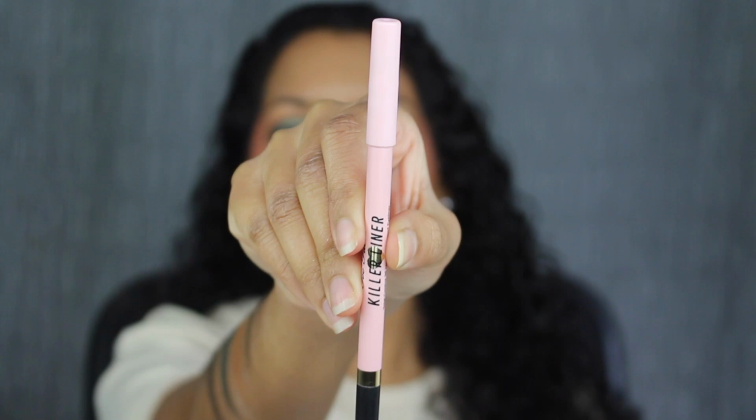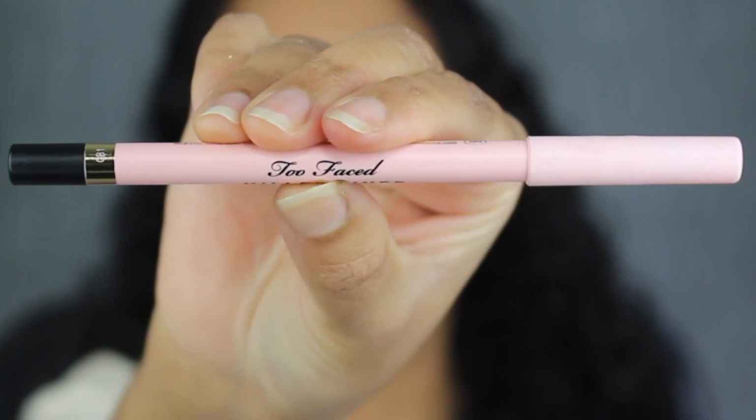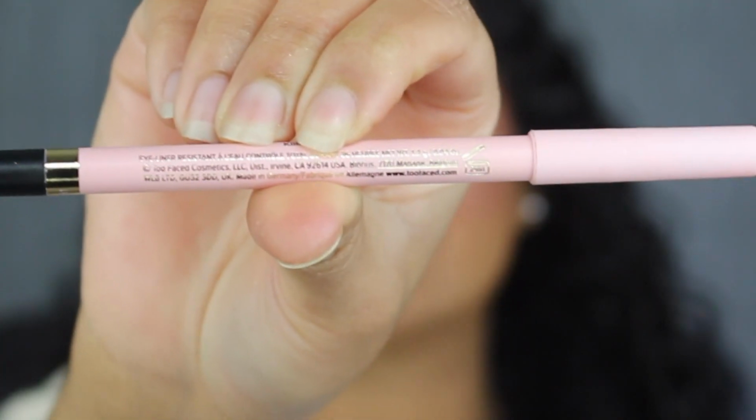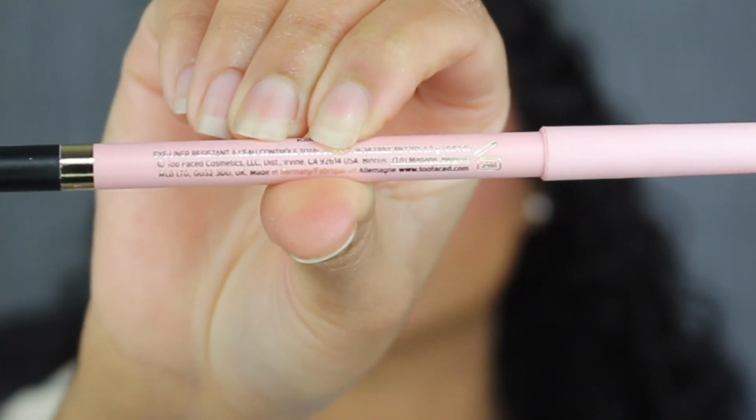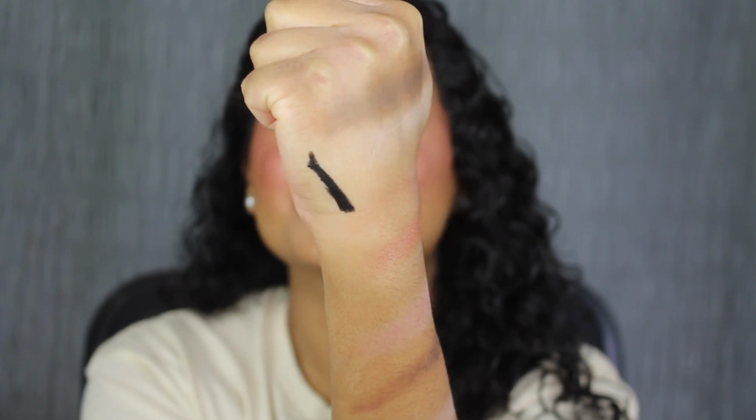For liner, I'm going to apply the Too Faced Killer Liner. Here's a closer look at what the eyeliner looks like. This is full size. It says Too Faced up at the top. Underneath that, it says Killer Liner. On the back, it states it was made in Germany and it has a 24-month shelf life. This shade is called Killer Black. Wow, that is super black.